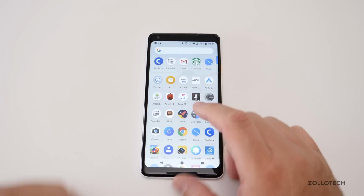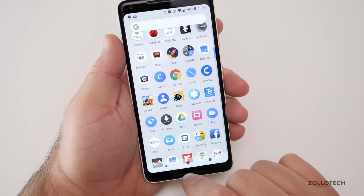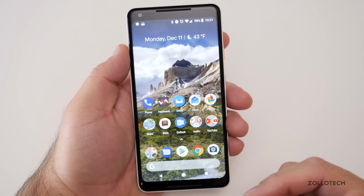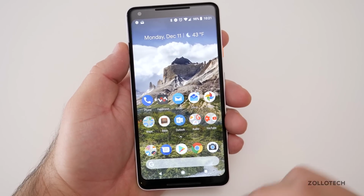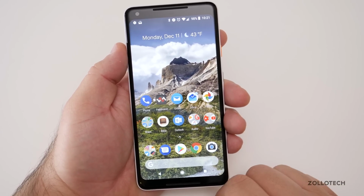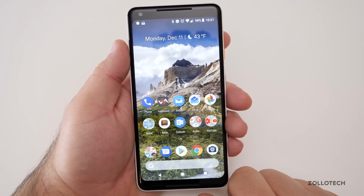Oh, and many of you are going to ask me, where are games? This is the only game I have on here. I don't really like to play games on a phone since I have a tablet or a computer or TV screen to do that. I'd much rather play games on a larger device just because of the screen. But again, let me know if you found anything else you like.